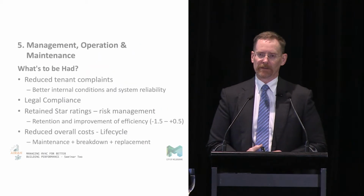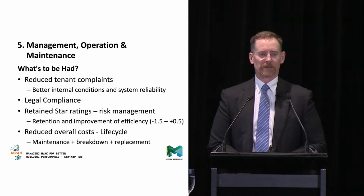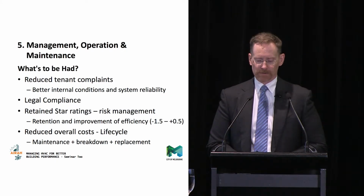Clearly something that's well maintained and well managed, you're going to reduce tenant complaints. I'm sure we've all got experience in that. Something's improved, something's replaced, it's running better. You don't get the phone call, you don't get the grief. You've got better internal conditions. The thing doesn't break down, your lives are easier.